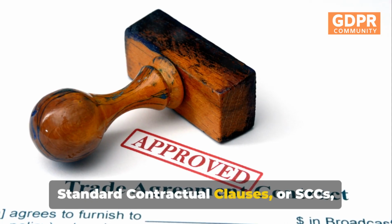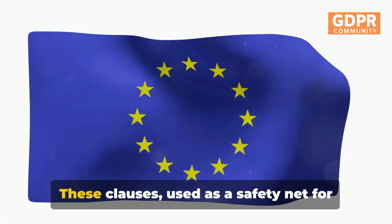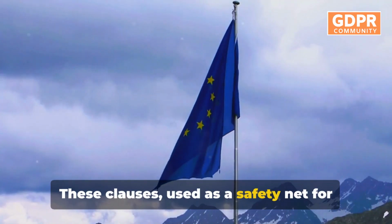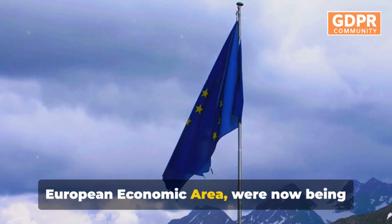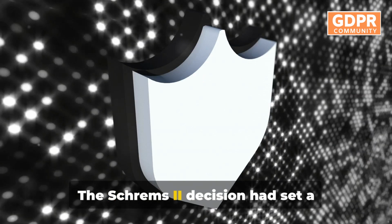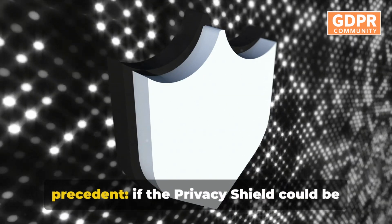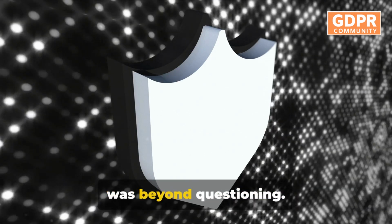Standard contractual clauses, or SCCs, came under the spotlight. These clauses, used as a safety net for transferring personal data outside of the European Economic Area, were now being closely examined for their adequacy. The Schrems II decision had set a precedent. If the Privacy Shield could be invalidated, then no transfer mechanism was beyond questioning.